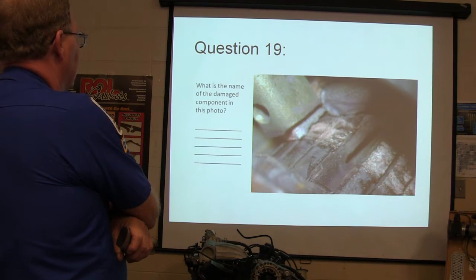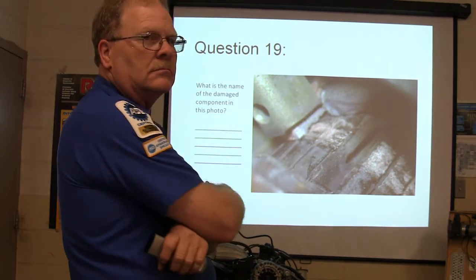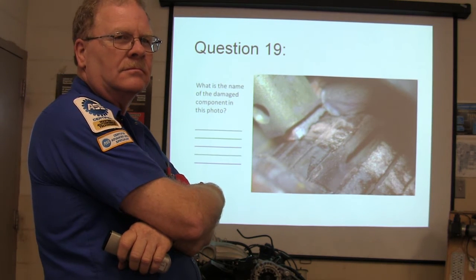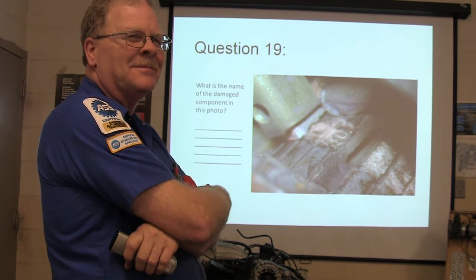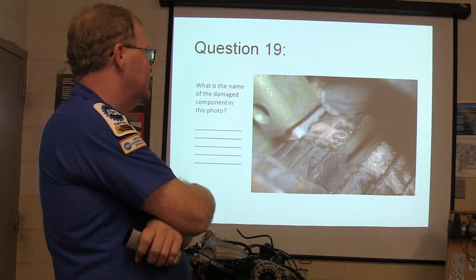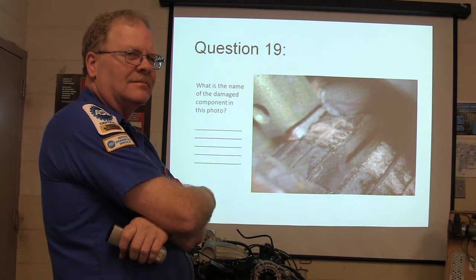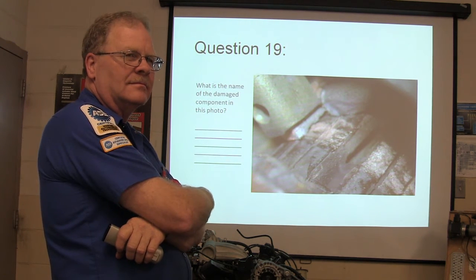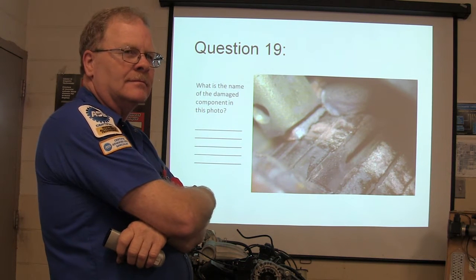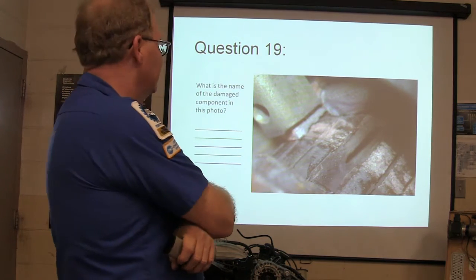What is the name of the damaged component on this photo? I know the name of this. Long clip, pretty nice stuff. That's a pretty intense zoom in, isn't it? Yeah. Could've zoomed out a little more. That's pretty rough right there.